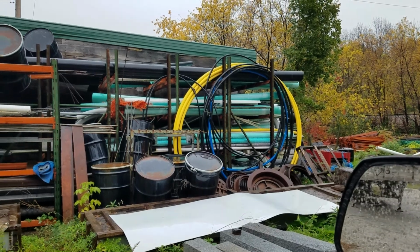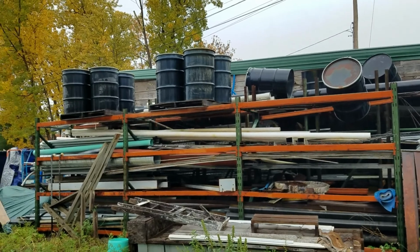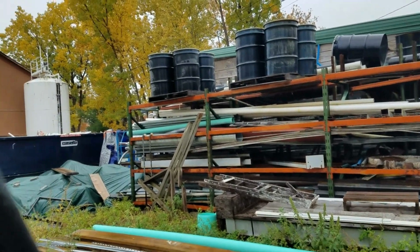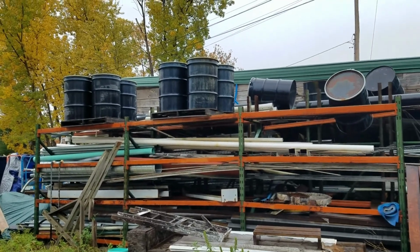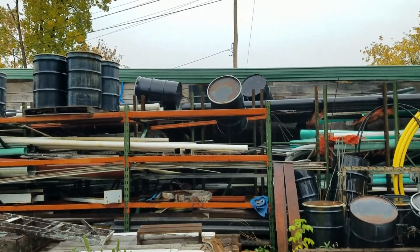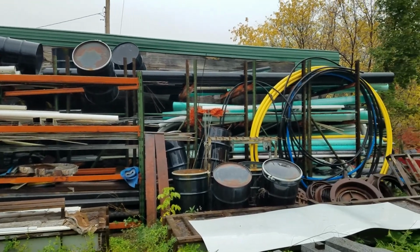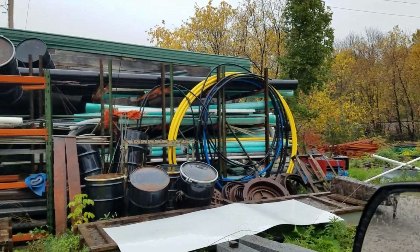Alright, so check it out. These guys that live across the street from me, that work across the street from me, are moving out. And I talked to a guy this morning, and he said I could have some of those brand new barrels. See what else we can get out of here. It's looting time.